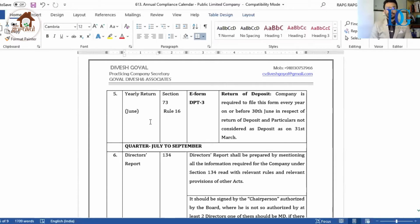Compliance number 5, yearly return DPT 3. As per section 73, read with Rule 16, the company is required to file this form every year till 30th June in respect of return of deposits and particulars not considered as deposits. So this is a yearly return which every public company has to file with the ROC till 30th June. These are the 5 mandatory compliances for the quarter April to June.